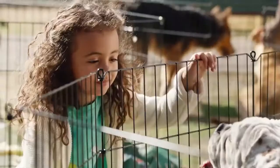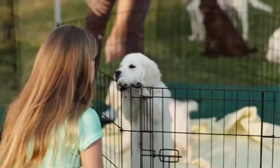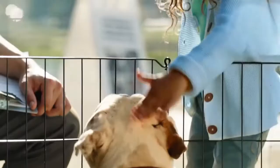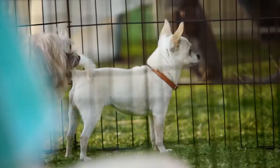Cooper. Hi, Cooper. The Coldwell Banker Homes for Dogs project has helped find homes for thousands of shelter dogs. Because our agents don't just understand real estate, they understand what home is all about.